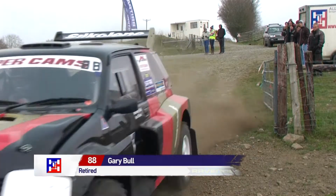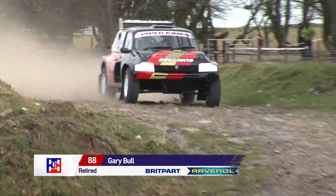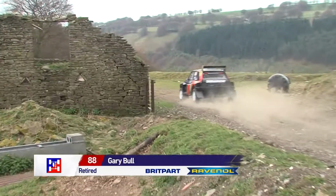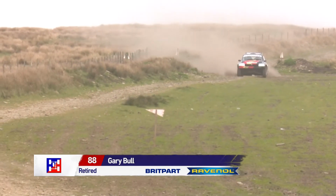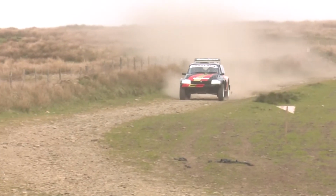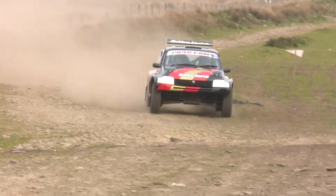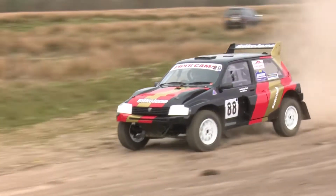Another Class 8 competitor out in the early stages was Gary Bull in the MG Metro. Gary was setting near identical times to Tom Rimmel on the first run of the event, and we were looking forward to the battle between the two of them. Sadly, though, by the end of the second run, they would both be out, not to be seen again for the rest of the day. Let's hope we get this car back out in the future, though. It's a spectacular addition to the field and a real fan favourite.